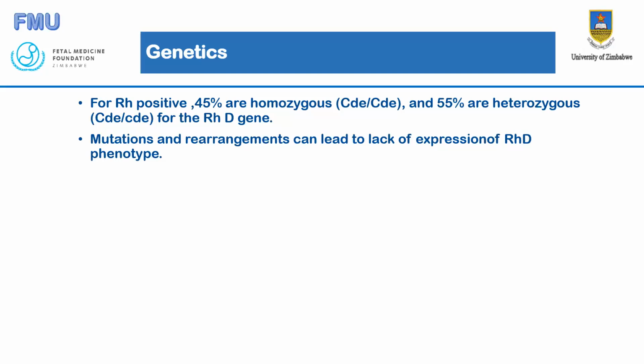What is the implication of this? The implication is that if we have a husband who is known to be Rhesus positive, and a mother who is known to be Rhesus negative, if the father is homozygous, the chance that they will have a baby who is Rhesus positive is close to 100%. While if the father is heterozygous, using the Mendelian inheritance pattern, the chance is around 50%.